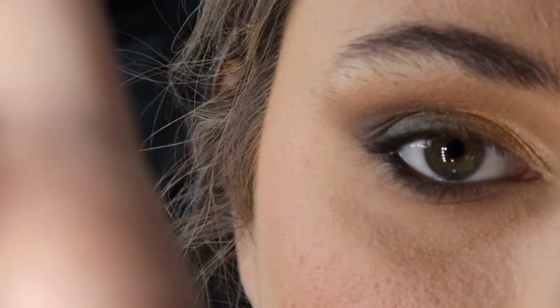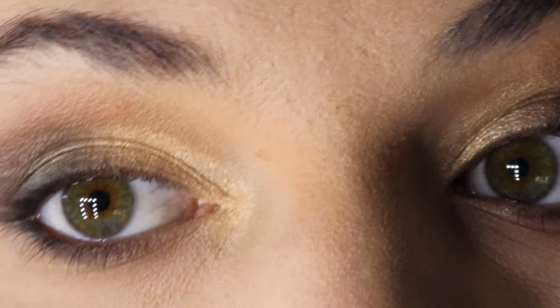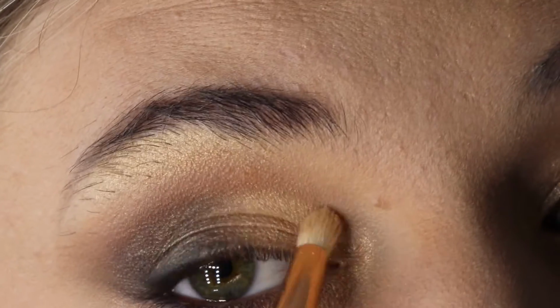Alright, and then I'm also going to pop a little bit of a color on my inner corner to kind of keep the theme. I'm going with the Laura Lee Los Angeles L16 brush, which looks like this. And I'm going to take the shade Glistening from the Soft Glam, and I'm just going to pop it in there like that to kind of keep that gold theme going on. And I'm also going to pop some under the brow, just kind of keep the gold going along, and to open up those eyes.